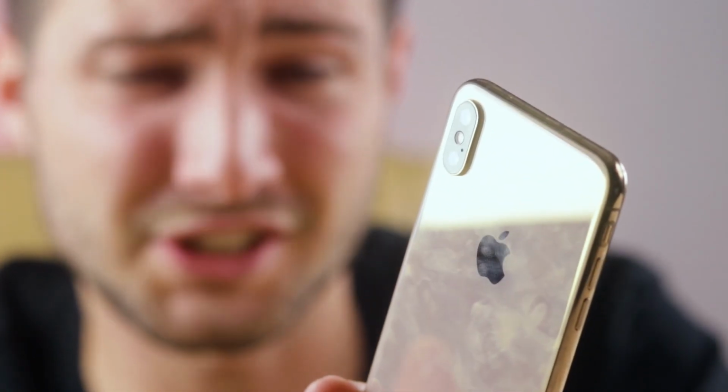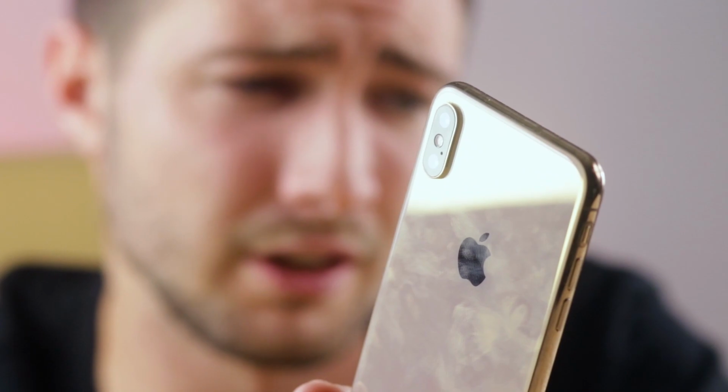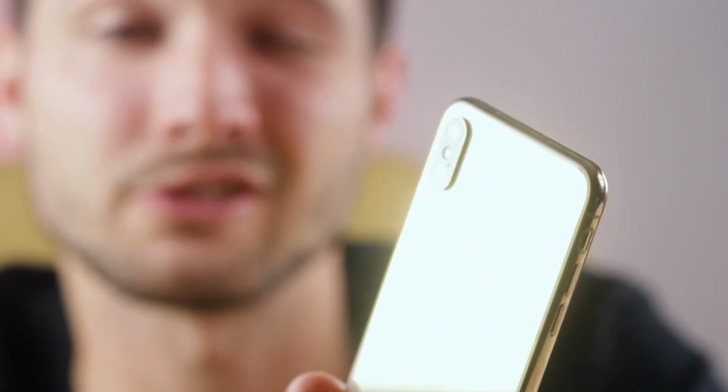Alongside their dimensions, it comes with a beefy weight of over 7 ounces for each phone. Holding that phone up with one hand for any length of time is going to give you some serious arm wrestling cred.